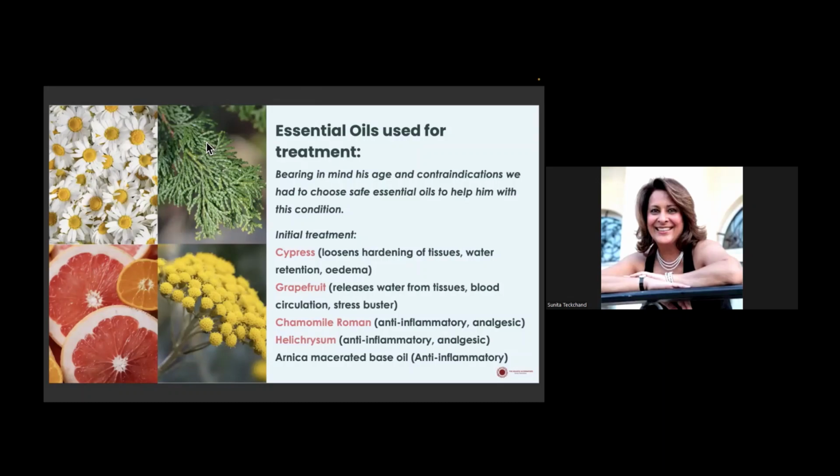So I chose cypress, which loosens hardening tissues and is great for water retention and edema. Grapefruit was used to release water from the tissues and is great for blood circulation, and it's a good stress buster because he was quite agitated. Roman chamomile is an anti-inflammatory and an analgesic. So is helichrysum. And arnica was also used as an anti-inflammatory, because we do not use essential oils directly on the skin. It can burn. So we always have to dilute it in a good cold press base oil. So I chose arnica for this reason.